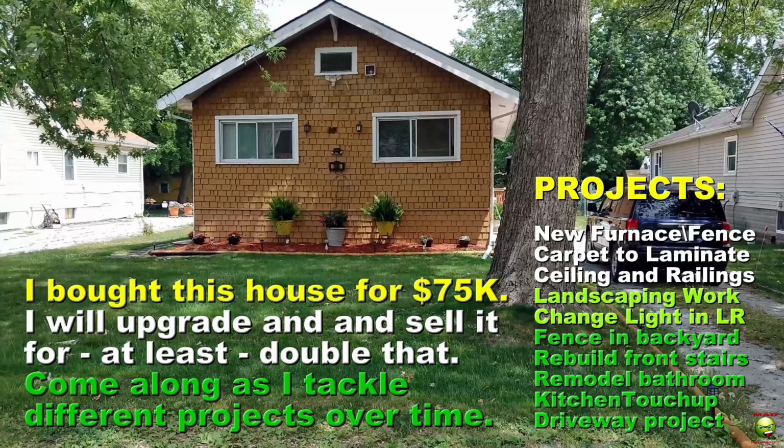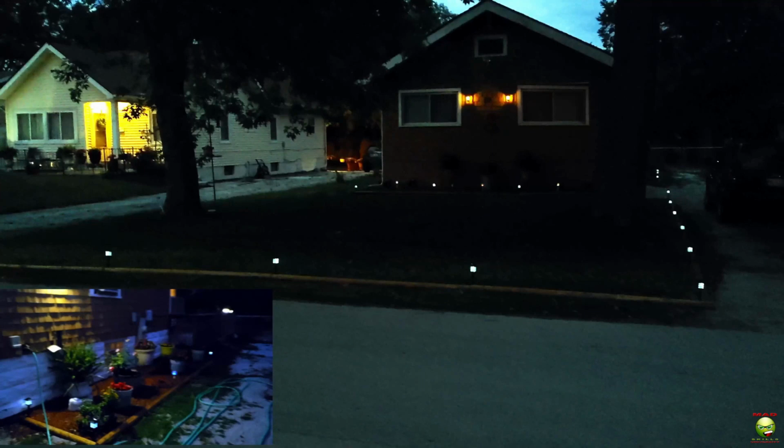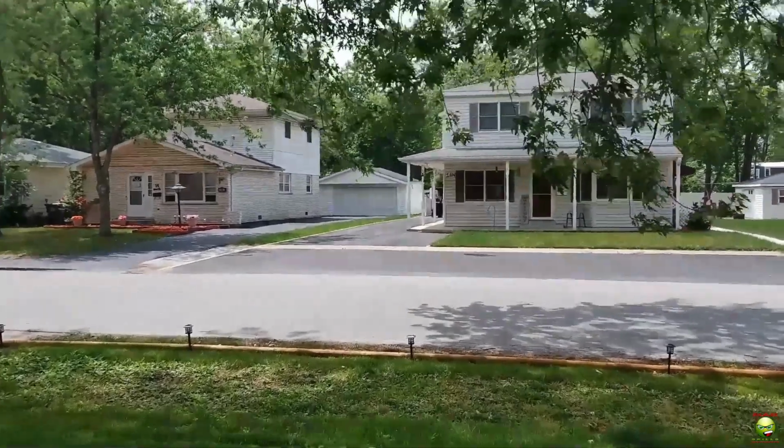And the goal is to get this house where it's halfway decent, where we can sell it in 3 years and at least make about $50,000 because we got the house so cheap. But I have a lot of opportunities to buy homes. This is how this will look at night. We're going to take away all the stuff in front of the timbers there and put more rocks there. We have the ugliest house on the block, as you can see.